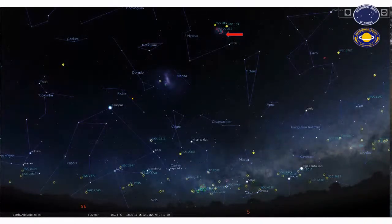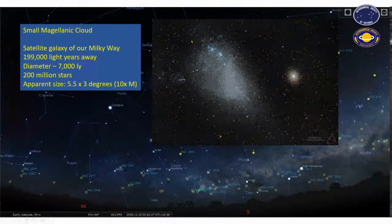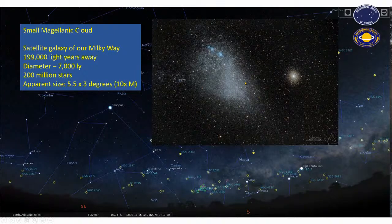Let's go to the small one now. This one is slightly smaller, only about, in the sky, about 10 times the size of the full moon. So you still only just barely get it within the field of view of your binoculars. Binoculars normally have a field of view of about 7 degrees. The apparent size in the sky of the small cloud on the long end is about 5.5 degrees. So you just fill that into your binocular field of view. This one is slightly further away at 199,000 light years. It's about half the size of the large cloud, and is estimated to contain around 200 million stars.